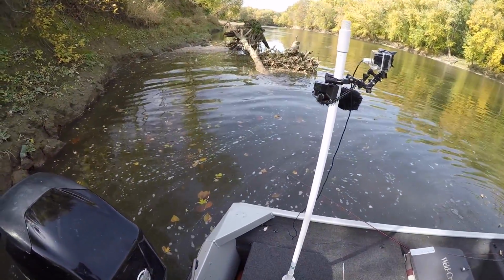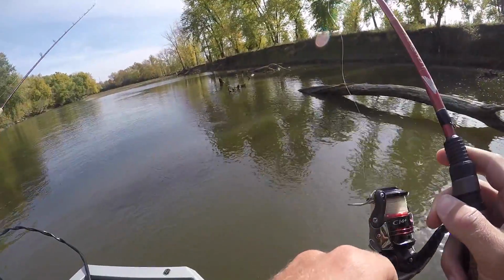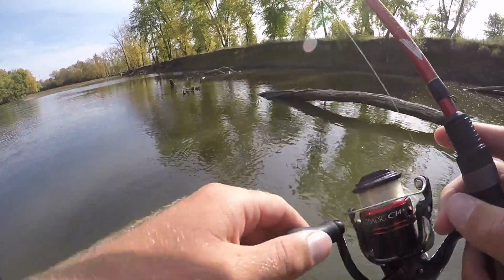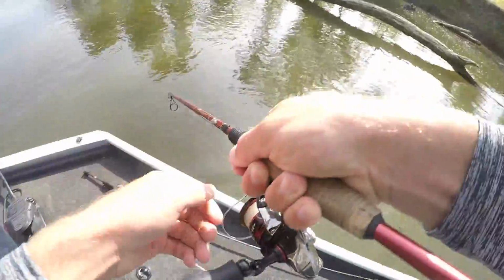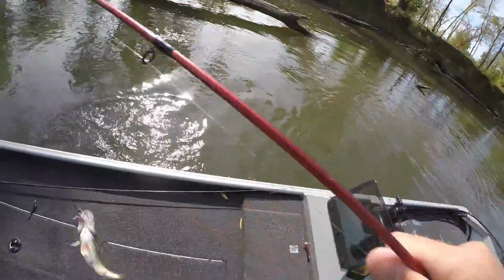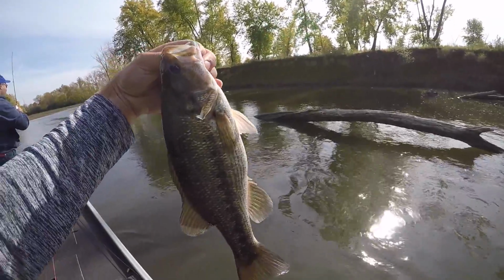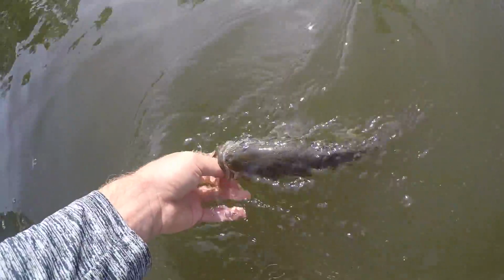Oh, there it goes. Got one? Was that a fish? No, I don't think it was. Well, you got him? Are you serious? Are you serious? Oh my god, come on! Oh my gosh! This log is loaded with them. There he goes.